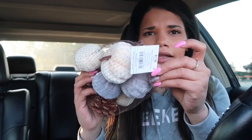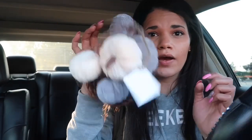But the green was a little bit too green. If you guys go into Hobby Lobby, you'll know what I'm talking about. But these were $7.99 and then 40% off that. So, these are going to be gone quick, you guys. If this is something you want, I would definitely hop on that.